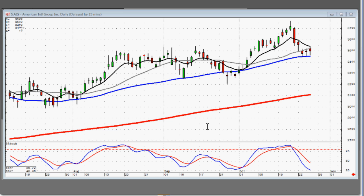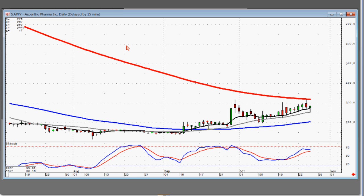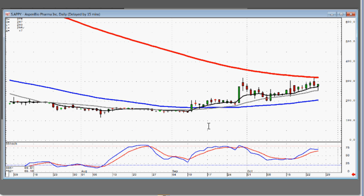Did I forget to do Appy? Appy just went out into Never Never Land somewhere. I'm sorry, Bren. That's the Appy. As long as it stays above the T line, you stay with it. As you can see, they did touch the 200, but now you might be having a slow T-line crunch that will bring you back up through the 200.